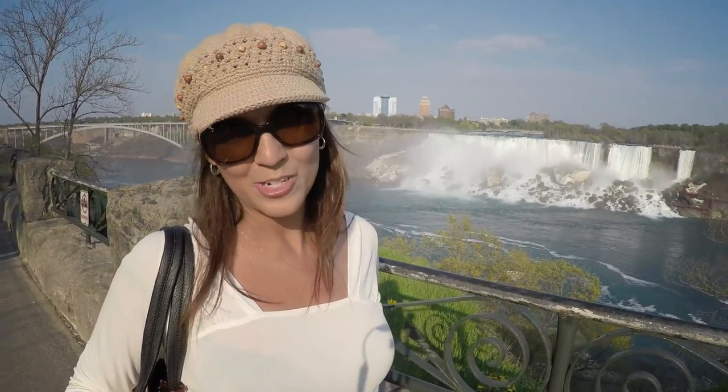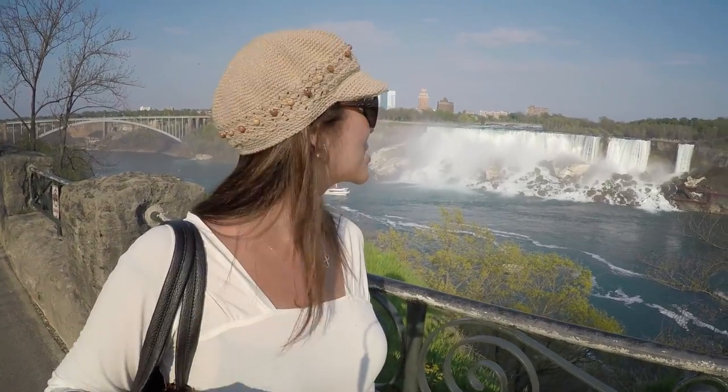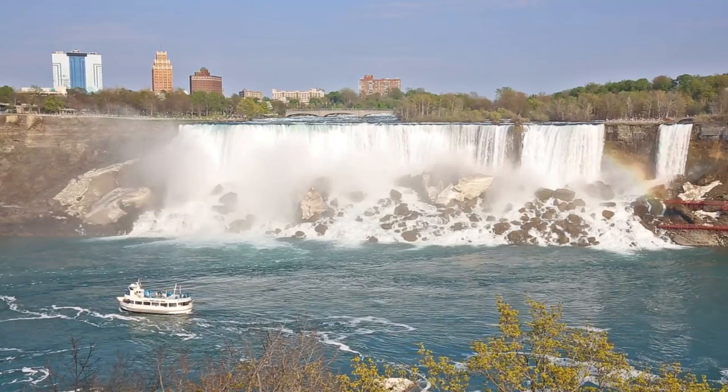Took a break for a sandwich. And now it's already afternoon. The sun went to the opposite side, which makes it perfect for photography.